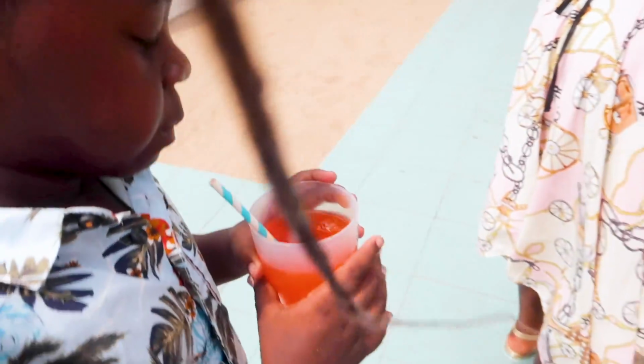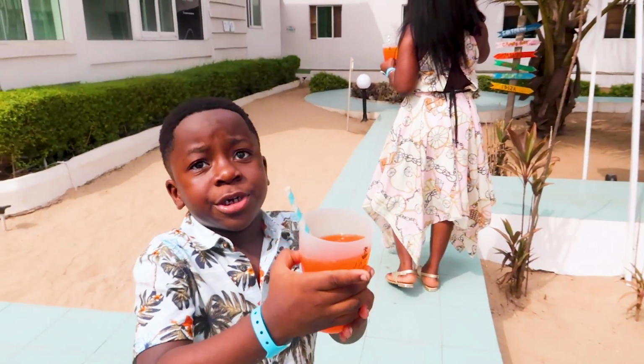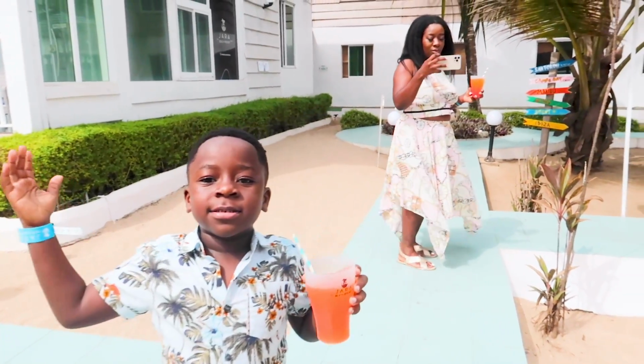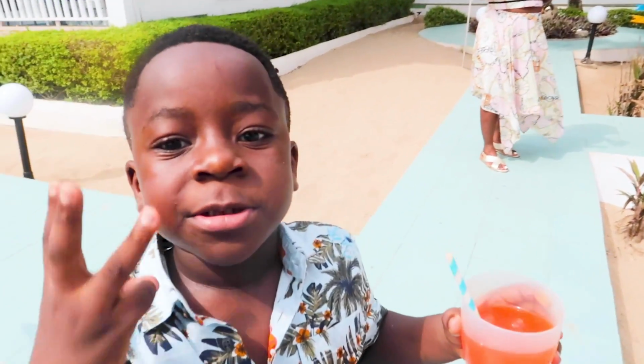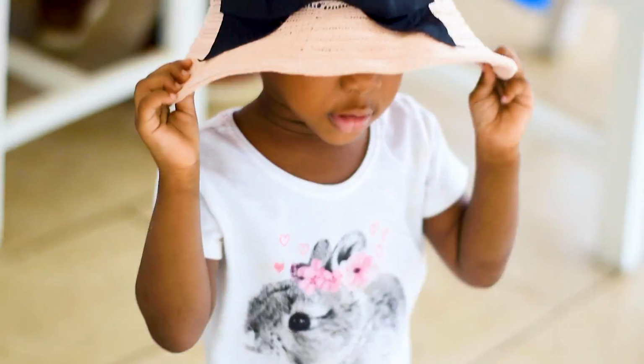Chito, can I have some of yours? Mm-hmm. It has a lot of sugar in it. So I can't have it? It has 90 sugar. Only kids can handle that. Crazy!